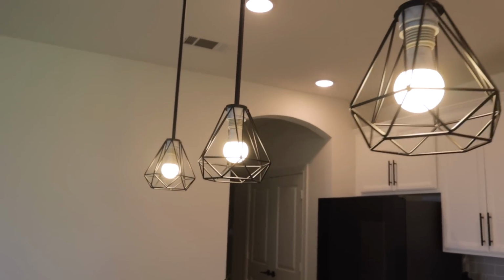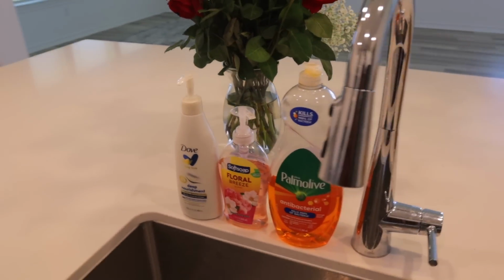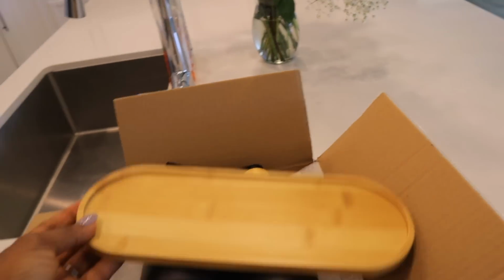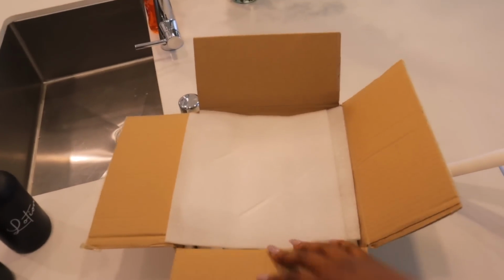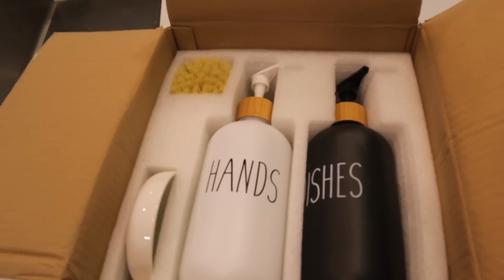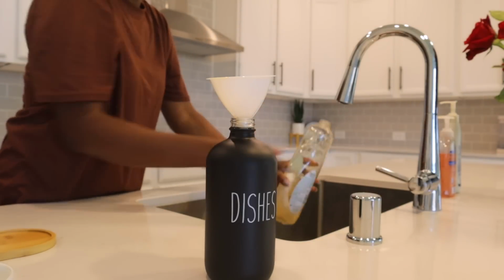Okay. All right, so the last thing that I changed in the kitchen were these things right here. Typically we like to keep lotion, hand soap, and dish soap in the kitchen, and it just looked messy. It didn't have that clean finish. So once again, I went to Amazon and I got this lotion dispenser, a soap dispenser, and a dispenser that said dishes. Instead of making everything black, I decided to make two black and one white, so it says dishes, hands, and lotion, which is just perfect.